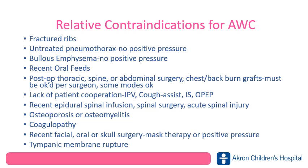Some relative contraindications are fractured ribs, an untreated pneumothorax or bullous emphysema, where you want no positive pressure, recent oral feeds, any post-op thoracic, spine or abdominal surgery, and chest or back burn grafts. These must be okayed per the surgeon. Some of the modalities are okay. Also a lack of patient cooperation with positive pressure devices or devices that require a technique from the patient. A recent epidural spinal infusion, spinal surgery, or an acute spinal injury. Osteoporosis or osteomyelitis. Coagulopathy. Recent facial, oral, or skull surgery, any kind of mask therapy or positive pressure on the face, or tympanic membrane rupture.